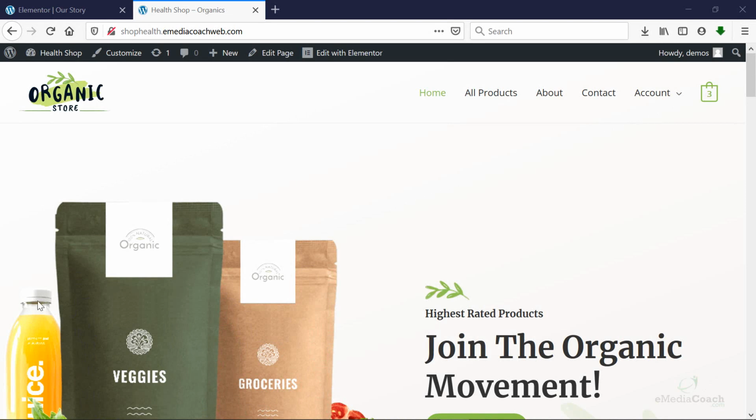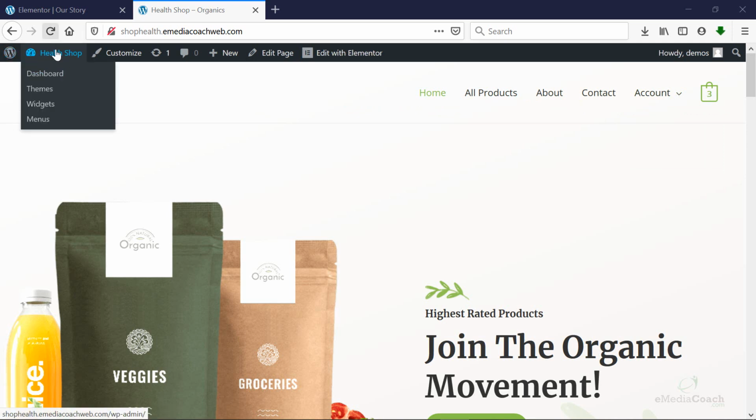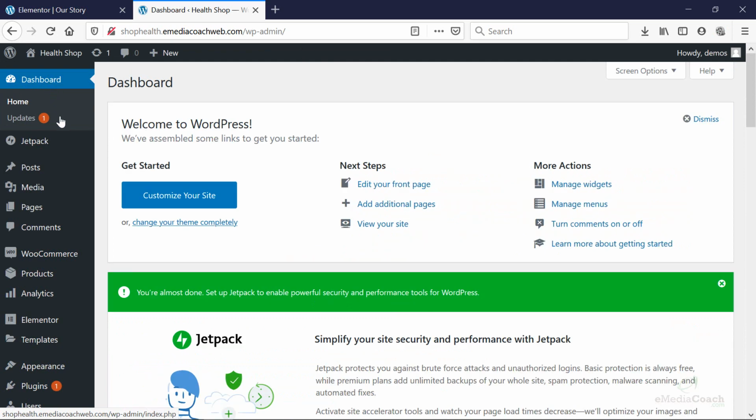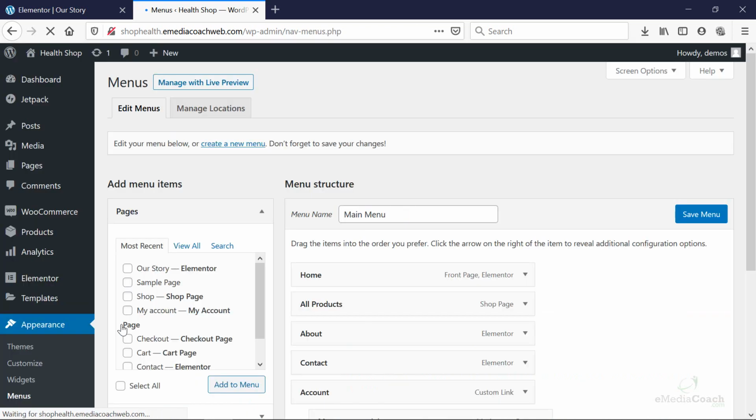After adding new pages, you're going to want to add perhaps those pages to the menu over here, and also change your logo. It's really easy to do that. So if you go back to WordPress and the dashboard, so hover here, back to dashboard, then go to appearance and menus. I'm going to show you how to adjust your menu.